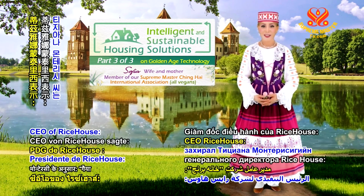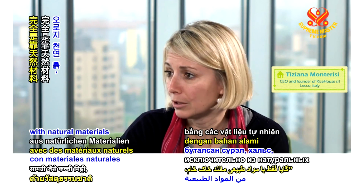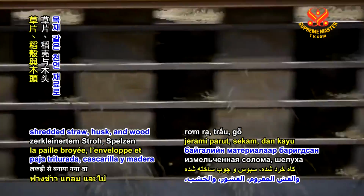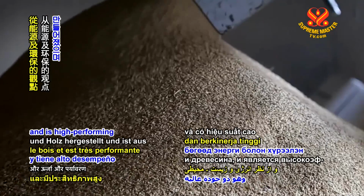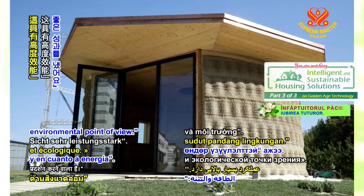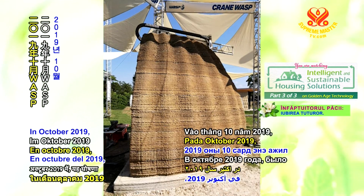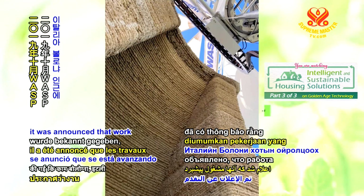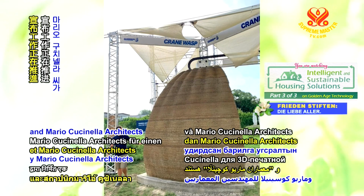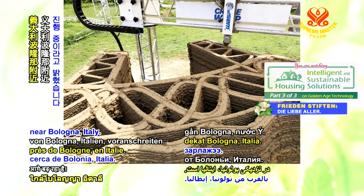According to Tiziana Monterisi, CEO of RiceHAUS, Gaia was made exclusively with natural materials such as raw soil, shredded straw, husk, and wood, and is high-performing from an energy and environmental point of view. In October 2019, it was announced that work is advancing on a construction project spearheaded by WASP and Mario Cucinella Architects for a 3D printed habitat near Bologna, Italy.